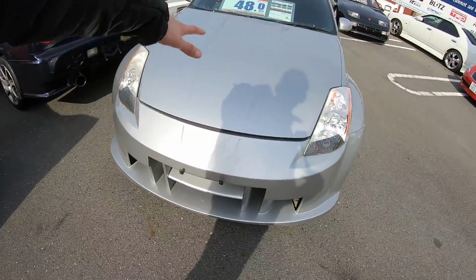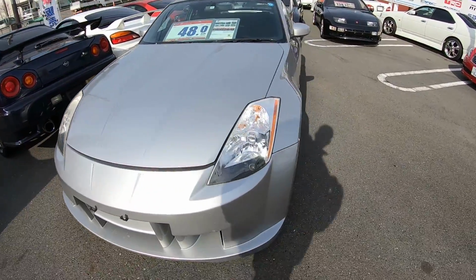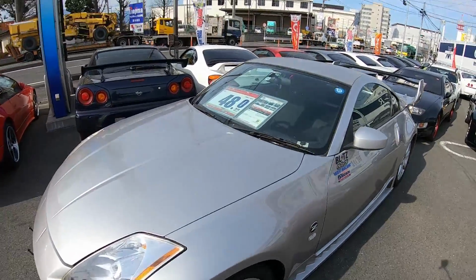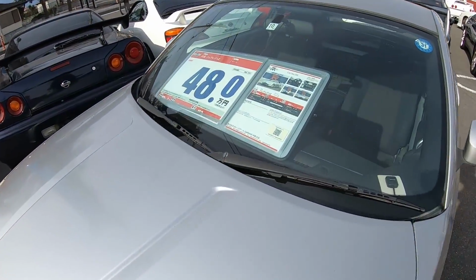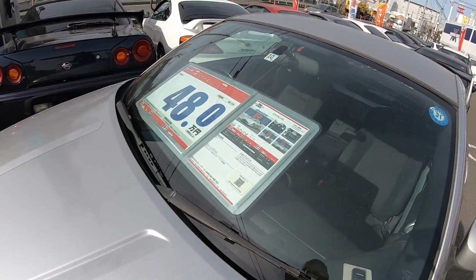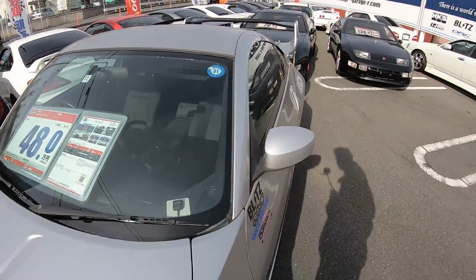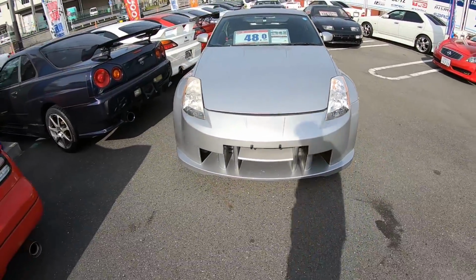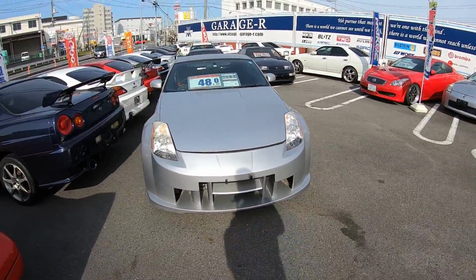This Z is super cheap. It's hard to find Zs really cheap, especially ones like this here in Japan. This one has 163,000 kilometers and they want about 4 grand USD for it. It's manual. I was actually talking to Oka-chan, should we just buy this and use it as an Ebisu missile? So stay tuned for that maybe.